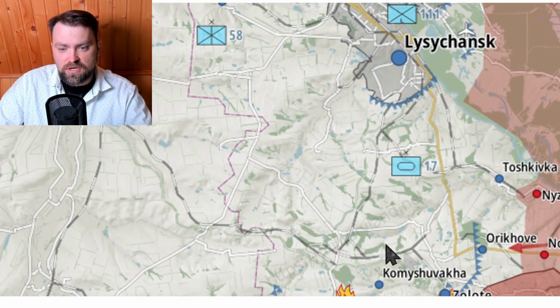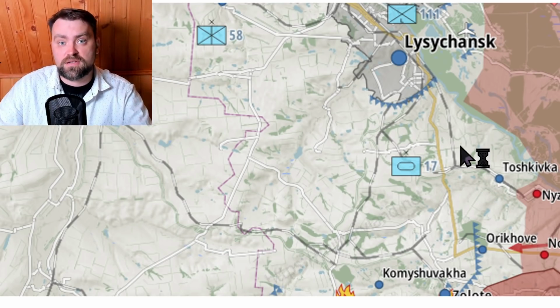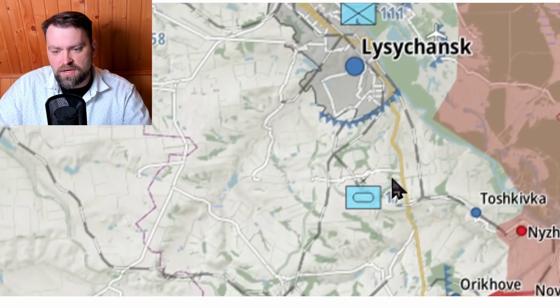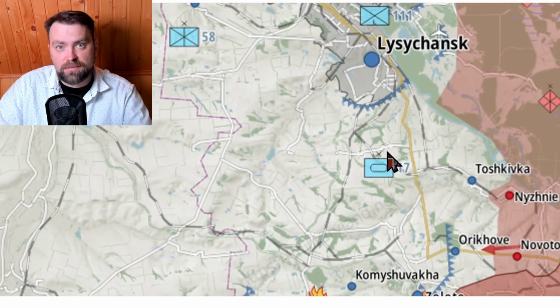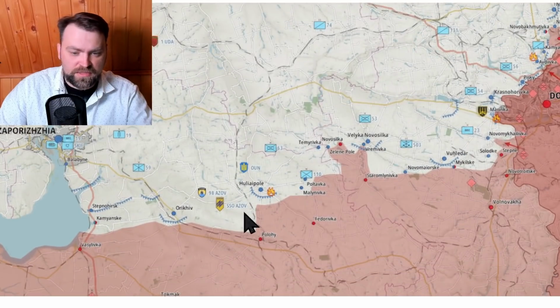Why are the villages important? Because you can build your defense lines and hold the enemy army there, and if they pass Kamushuvaha or Rihove, there is nothing to hold them, so they can easily reach Lysychansk. Quite tricky. On the southeast part, again, nothing extraordinary happening.